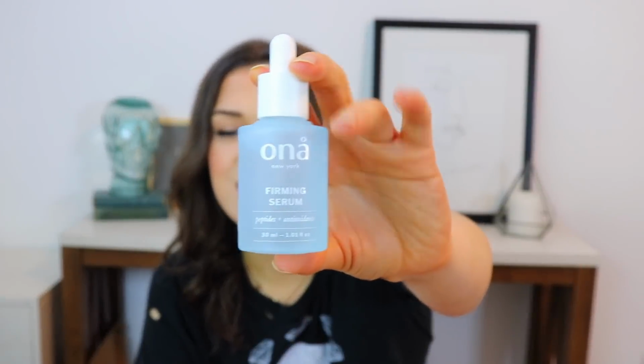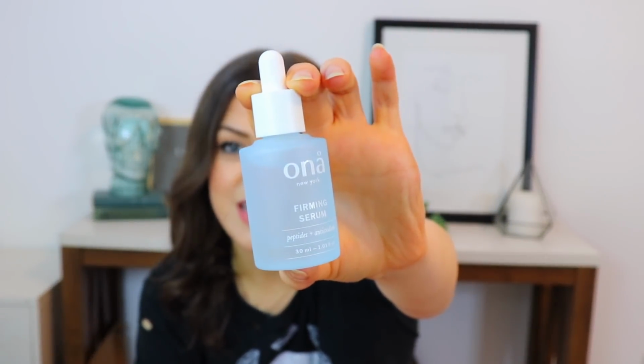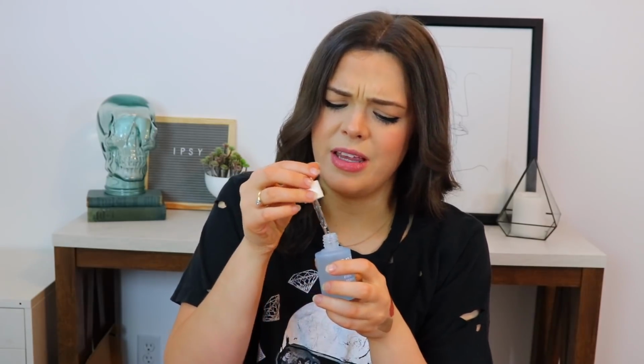Oh, it's a cute little bottle. I do love bottles and packaging and that kind of stuff. This looks like sea glass. Ooh, sea glass is super pretty. So yeah, just a nice pale blue little glass bottle there. It's kind of frosty. A very clean scent. I actually really like how it smells.